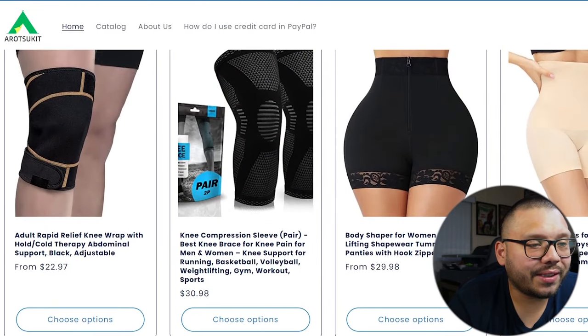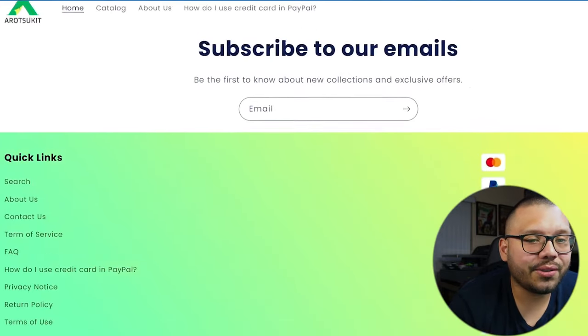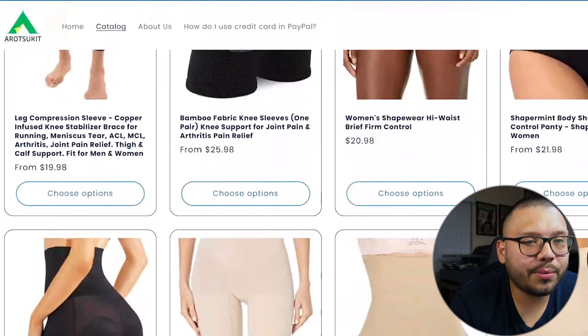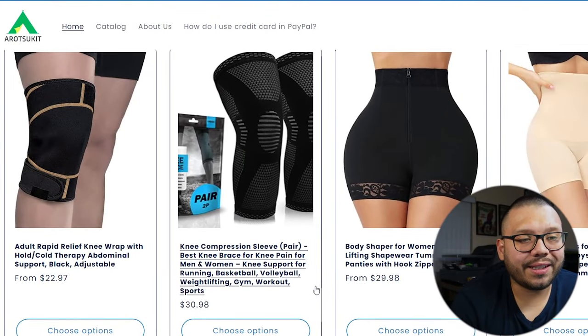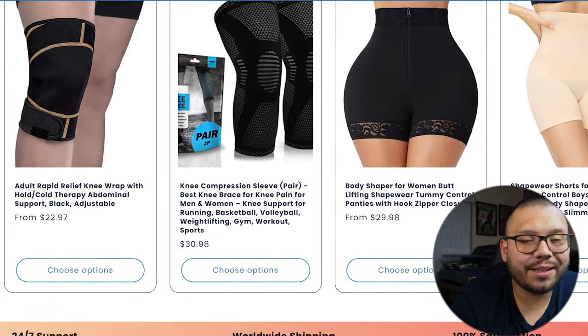All right, so this is what they sell. They have knee wraps, compression sleeves, and body shapers. Interesting. Okay, so that seems to be pretty much all that they sell. So they're pretty much niched down to that, selling things like knee wraps, compression sleeves, and body shapers.